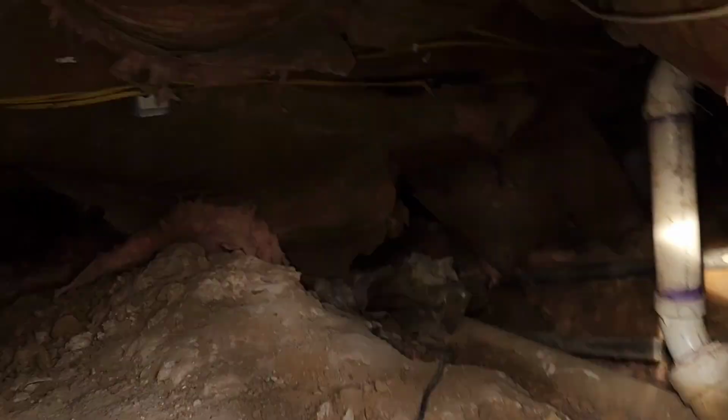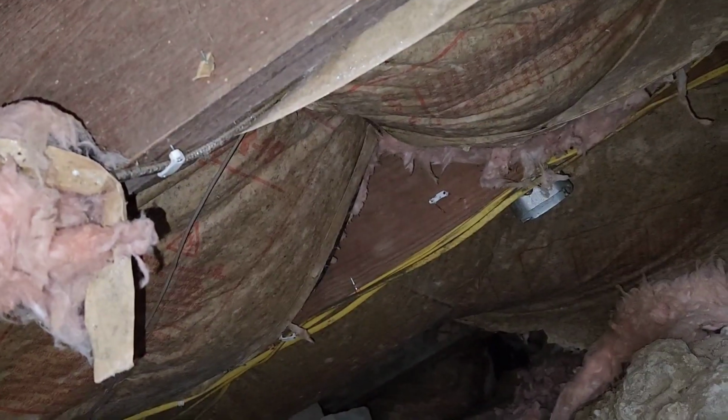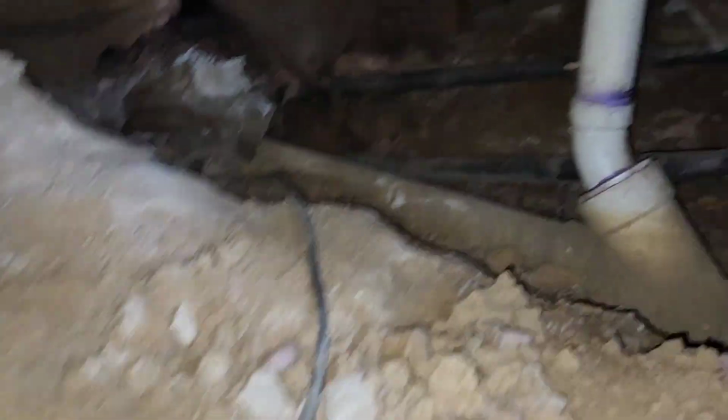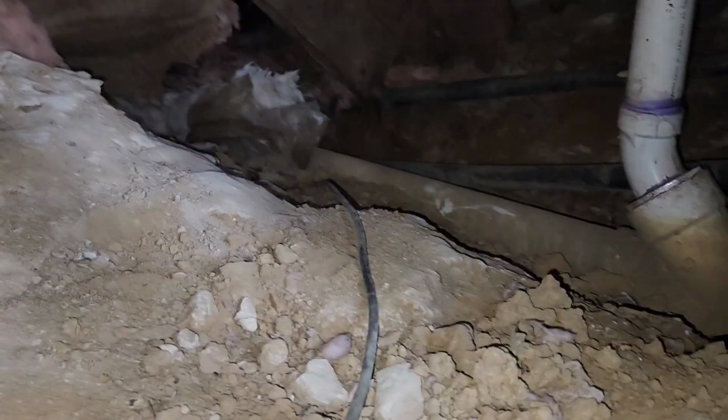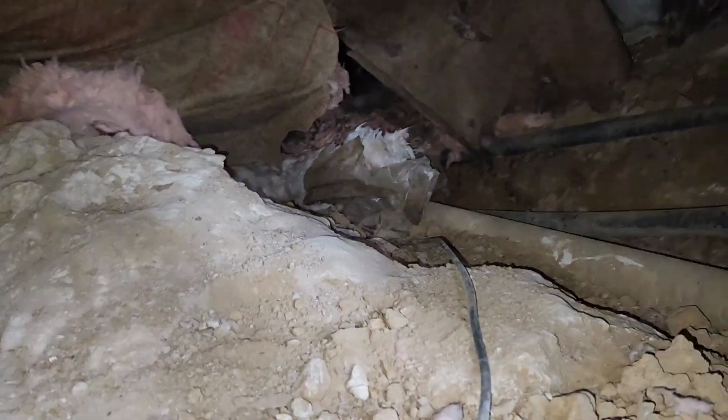Oh my gosh. Hey, my light came on. Wonderful. I've got to get under here and build some supports. So I'm just going to head on in there. I'm not going to worry about getting dirty. I'm just going to head on in there. All right, let me get on in there.